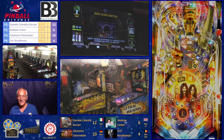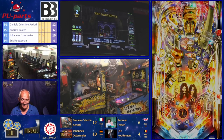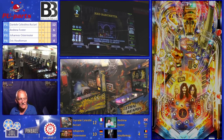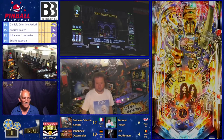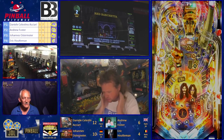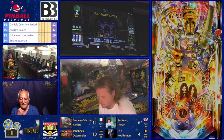We are getting pretty close to Midnight Madness finals time, which is worrying, shall we say. Let's just go to the standings. We don't need to. We can see them on here. So we have Daniele on 12 points. We have Johannes on 10. Andy Foster on 6. And Eric Houtteman on 4. So everything to play for here.